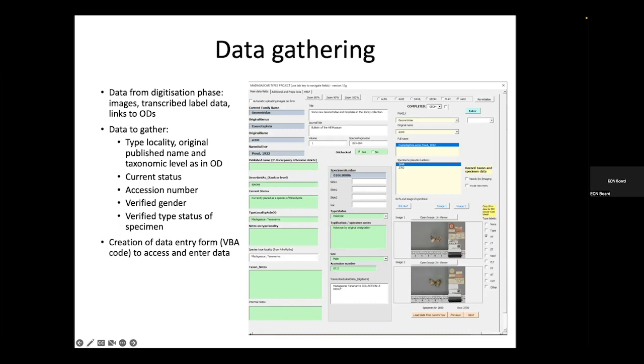And at the time, we were in lockdown. So we had no access to the collection. So any computer-based project, which was a little bit different, suddenly became very appealing. So I suggested to the team, as you're working on a spreadsheet, why don't I create a data entry form? It's going to be much easier to use than working directly on the spreadsheet. And this is the form we are currently using.